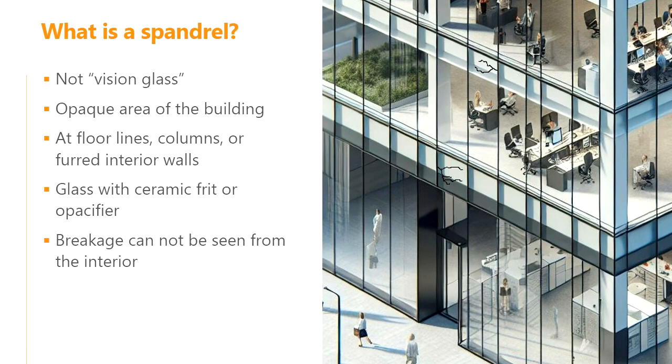Another terminology, just to make sure everyone knows what part of the building we're talking about here, spandrel glass. There's vision glass that you look through, and then there's spandrel glass, typically at column lines and floor lines. The main difference from a risk standpoint is that spandrel glass cannot be seen from the interior. If it breaks, a lot of people could be working in that building and not know that there's broken glass.